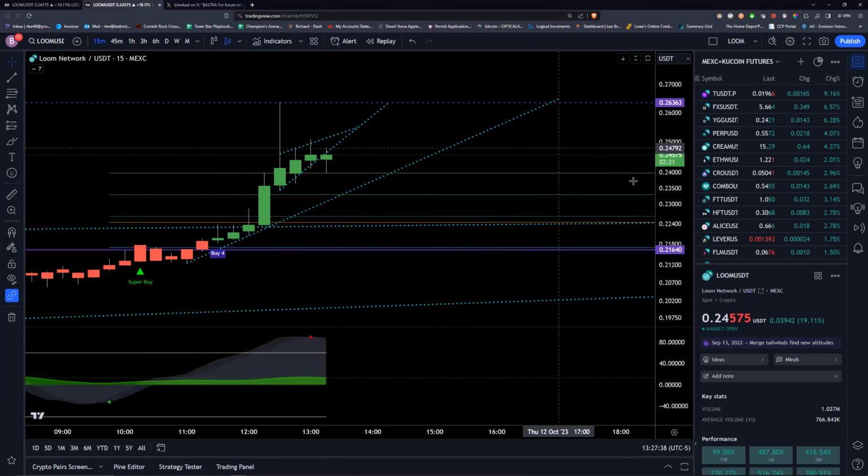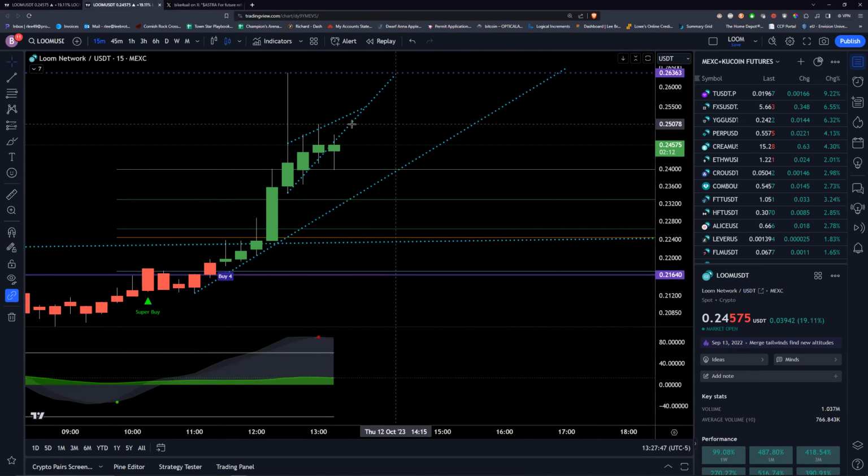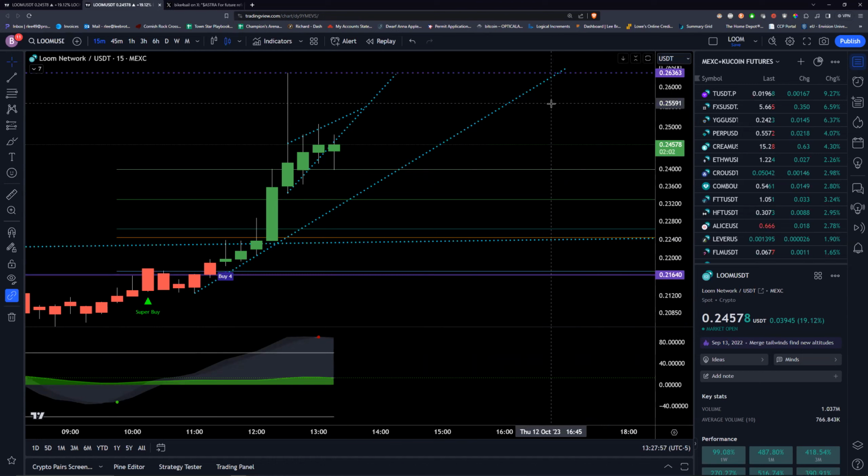So yeah, this is what I'm watching for. These moves don't take place immediately. You have to be patient with them and watch. I am currently in the trade. But again, I'll probably stay in this short unless it gets a full candle above this dotted line up here, which is at 26.3.